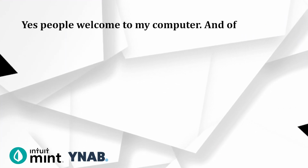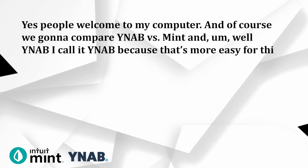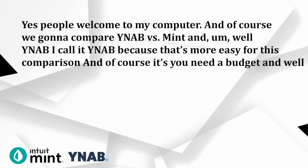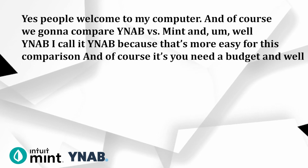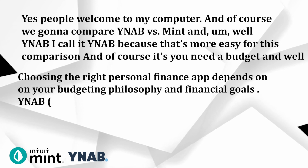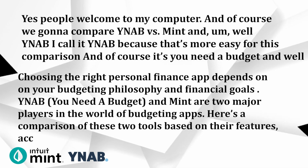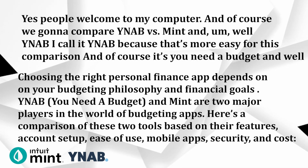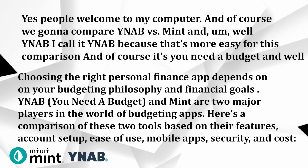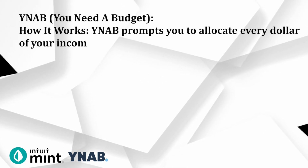Yes, people, welcome to my computer, and of course we're going to compare YNAB versus Mint. I call it YNAB because that's easier for this comparison, and of course you need a budget. Choosing the right personal finance app depends on your budgeting philosophy and financial goals. YNAB and Mint are two major players in the world of budgeting apps, and here is a comparison of these two tools based on their features, approach, account setup, ease of use, mobile apps, security and costs. We start with You Need A Budget, or YNAB, whatever you call it. And first, how it works.